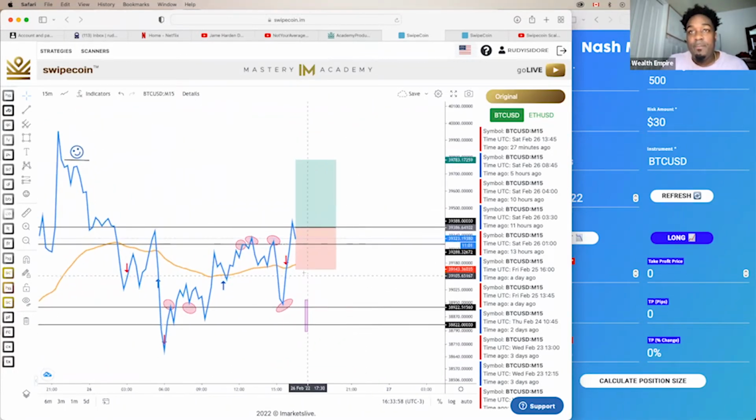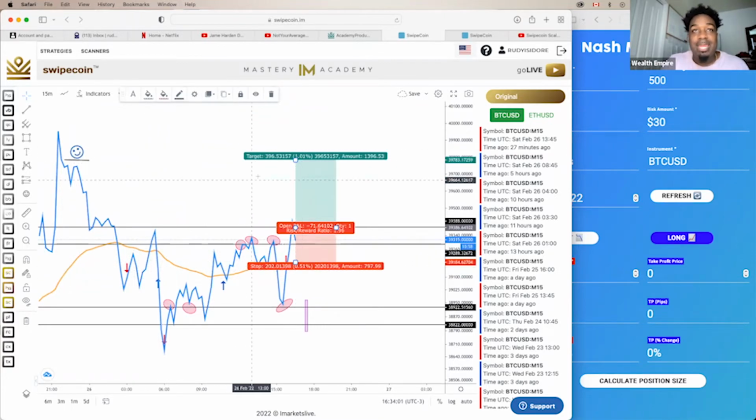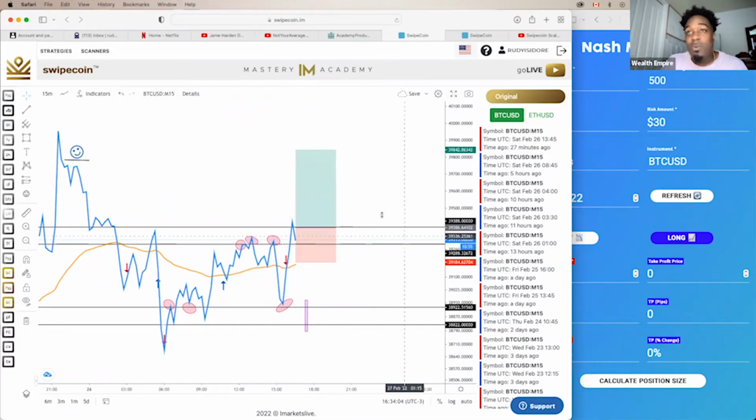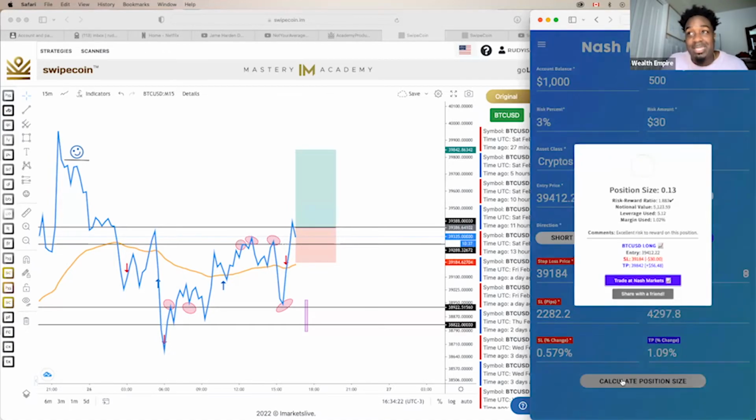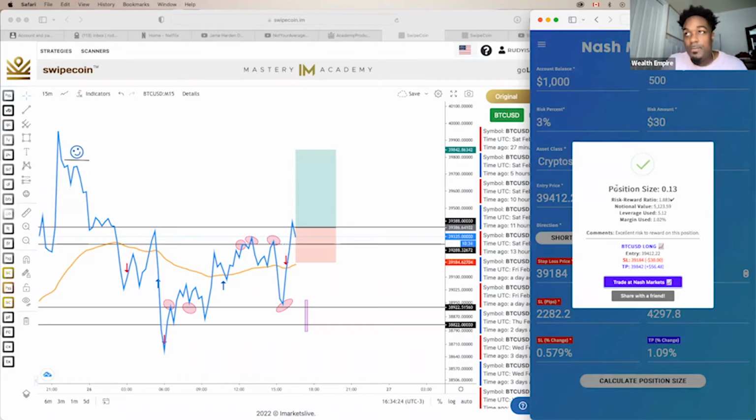So now, because I know my stop loss, I know my take profit, now I can go and write down my take profit here. So 39,842, stop loss, let's say that was the stop loss, 39,184. Now I click on calculate position size. Look at that, guys. Now it tells me exactly how much the lot size I should put, 0.13. If I win that trade, I win 30. If I lose that trade, I lose 30.